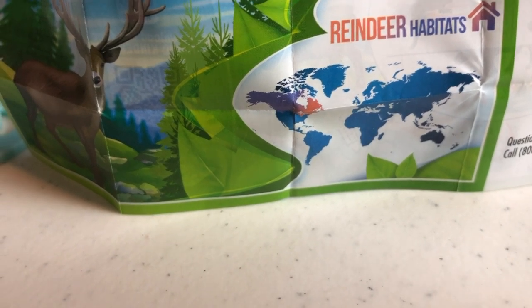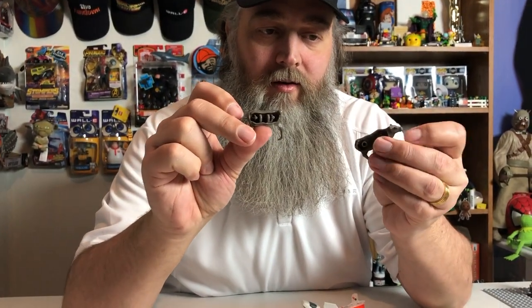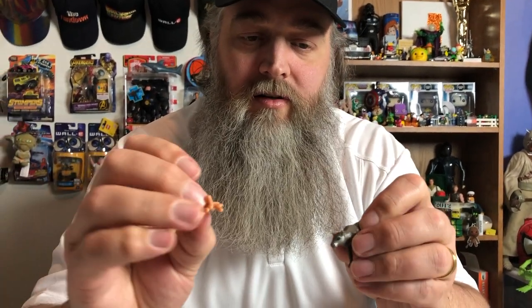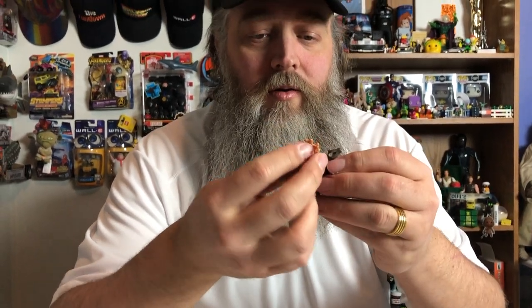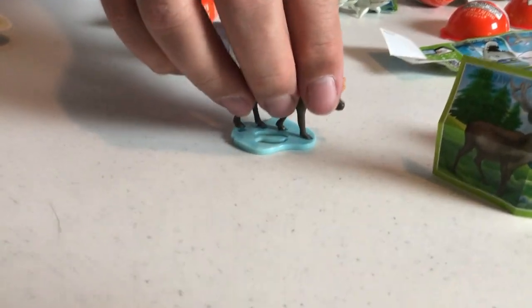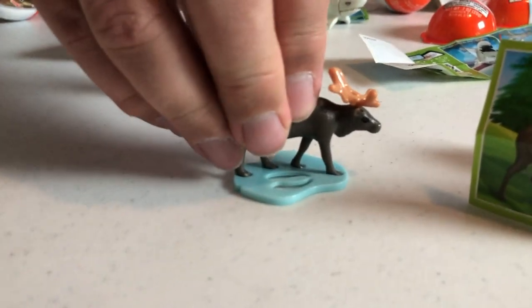And the reindeer snaps together just as easily as the bear does. Oh, don't lose the antlers. He's got two pieces. You just put those together. Like that. And then he's got his antlers. This little peg that you snap on top goes in there like that. Cool. Reindeer. And he also has the same kind of plate that the bear did, where you can trace his footprint if you want on a piece of paper.